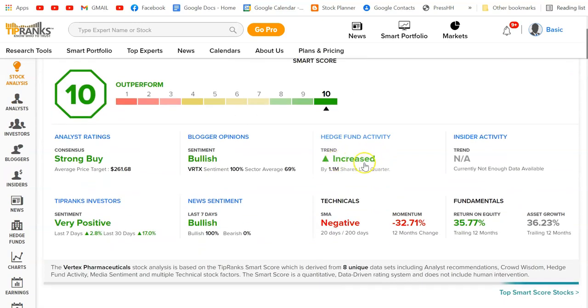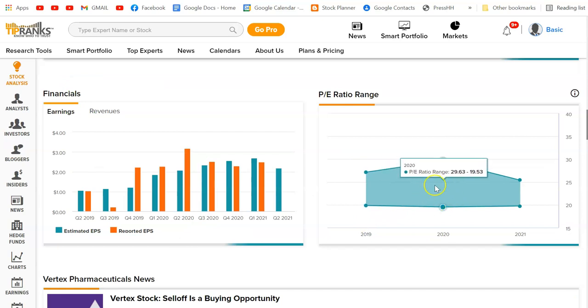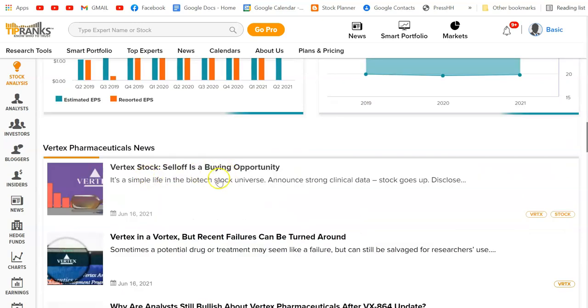Hedge fund activities increase. We want to see that. Insider activity, can't get a reading. Technicals are a little bit negative, because it's going down. And as I said, the PE is positive. Earnings are going up, except it slipped in Q2. According to this article, the sell-off that's happening now is a buying opportunity.